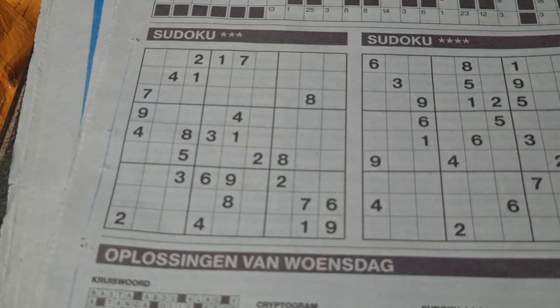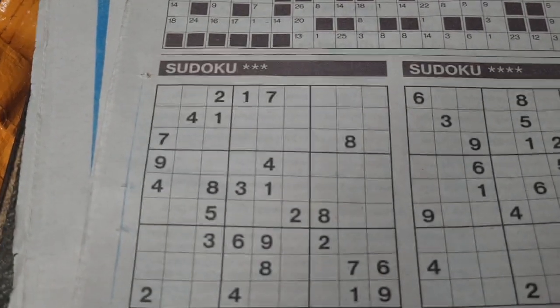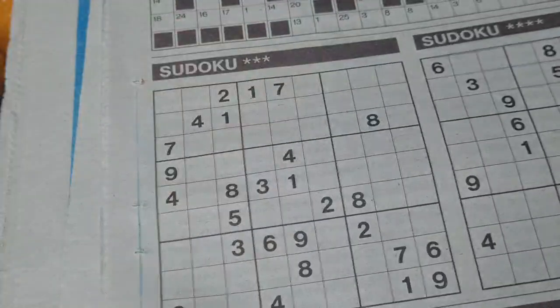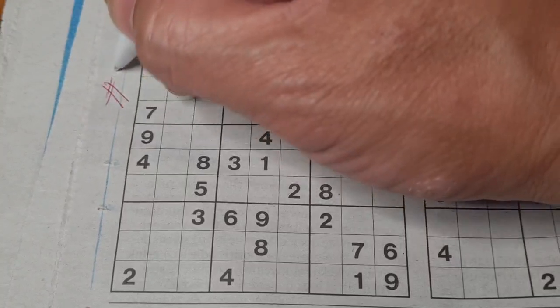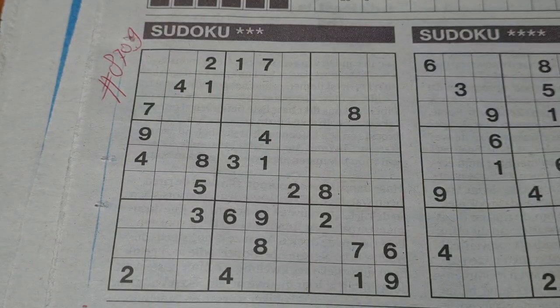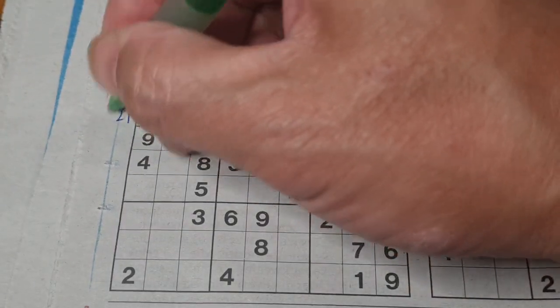Alright. The first puzzle is a 3 stars Sudoku. 3 star Sudoku number 8709. Let me put this here. And before I start, I always count the printed digits. 27 printed digits. Should be an easy one.